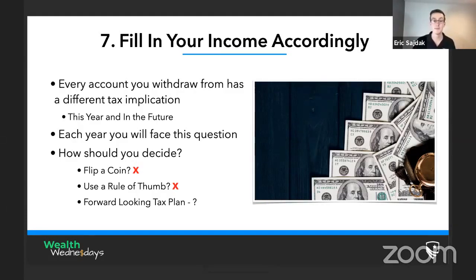Okay, you can use a rule of thumb. A rule of thumb that we often see other advisors use is take from your taxable account first. Okay, that's a leaky bucket. You want to empty out that account first. Okay, that is wrong. Never use a rule of thumb when deciding which accounts to pull from. How you should be deciding is with a forward-looking tax plan. And if it's built well enough, it should be very clear which accounts to withdraw from. And again, not that you need to know each and every year, your advisor needs to know, your retirement planner needs to know, okay? Because it can have huge tax implications as we just showed.